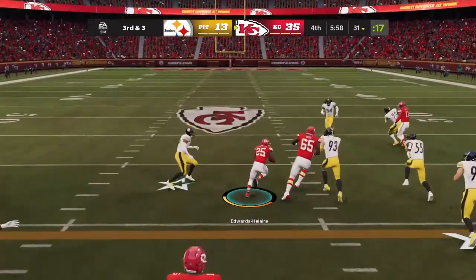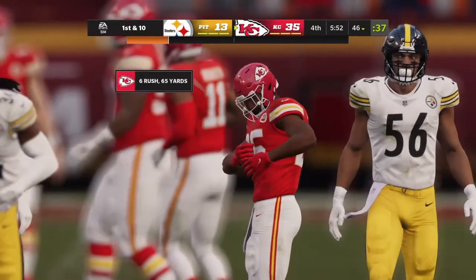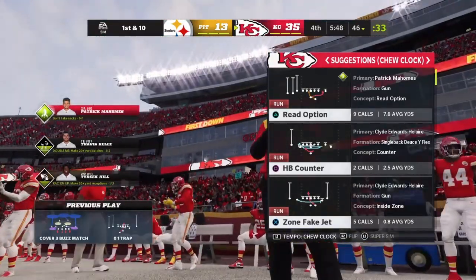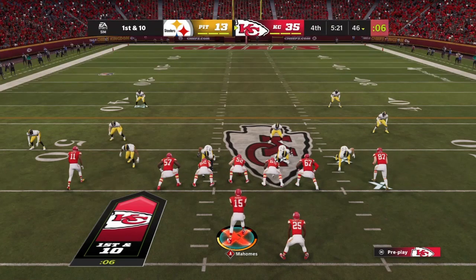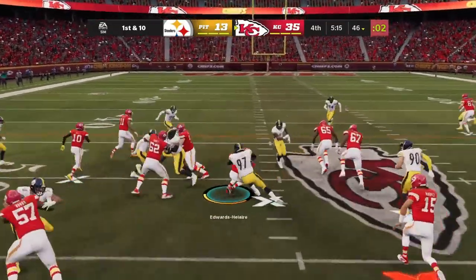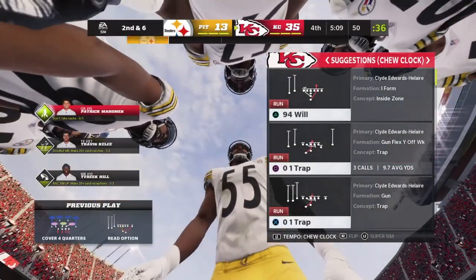On 3rd down, here's Edwards-Helaire. And able to get this one across the 45 before he's brought down. 65 yards rushing for him now on just 6 carries to this point. Brandon, when a defense just simply can't get off the field on 3rd down, and we all know how important that down is for both sides of the ball, you often feel like you're just a step behind whatever they're doing offensively. And one of the differences in this game, no doubt, 3rd down conversion, and that is going to be a story they'll talk about after this one.